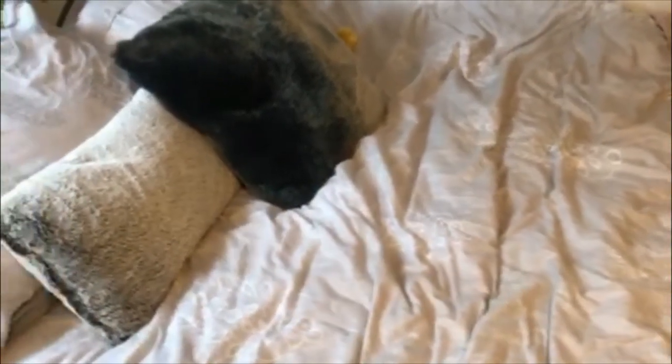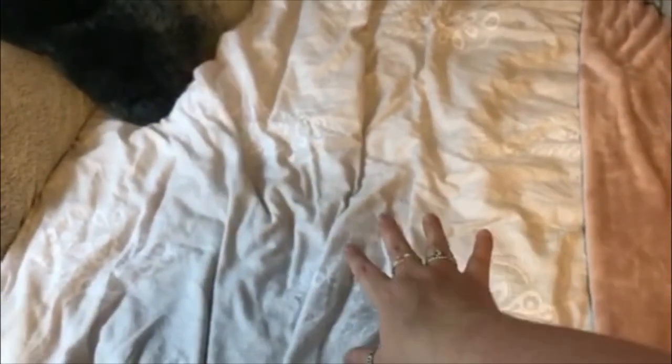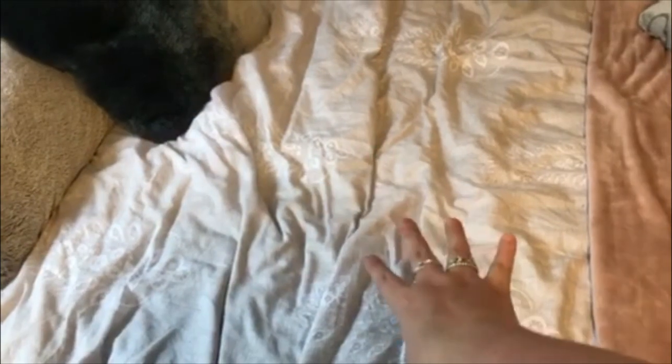Firstly, let's start with what's on the bed. So obviously the most obvious thing that you can see is I have a duvet and a duvet cover. I bought them completely new for university, as well as all the pillows. I like to sleep with two pillows, and my bed at home has four pillows on, so I got four pillows for my bed at uni as well.